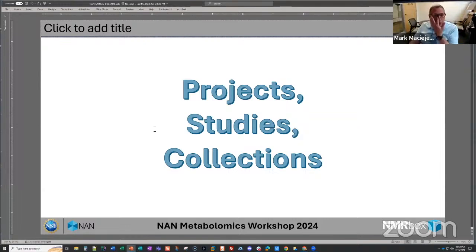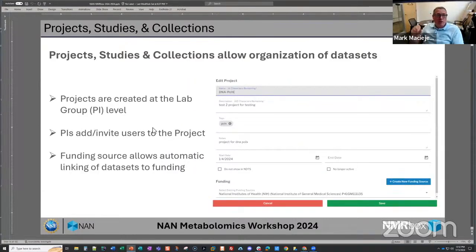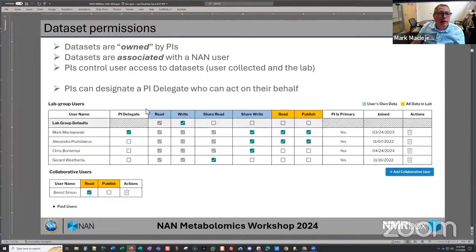So I'll briefly talk about projects, studies, and collections. Projects are created at the group level. So I'm just going to see. Actually, I'm going to skip ahead and come to permissions first, and I'll come back to projects, studies, and collections.